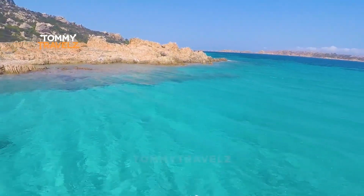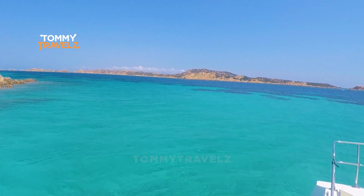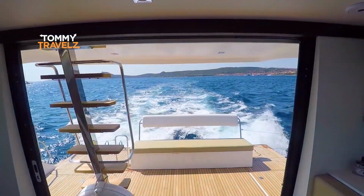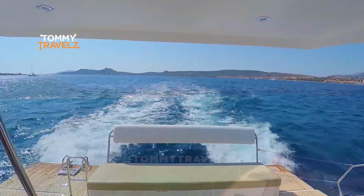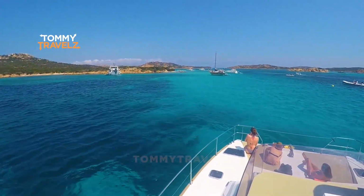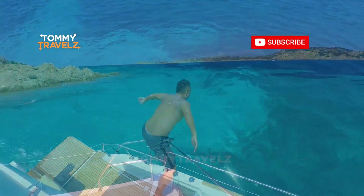Hold on, let's back up for a sec. Where exactly is Sardinia? I always get those Mediterranean islands mixed up. Okay, picture Italy. The boot, right? Yeah. Kicking out into the Mediterranean. West of the mainland, that's where you'll find Sardinia. Second largest island in the Mediterranean, almost 10,000 square miles to explore. Wow, that's bigger than I realized.